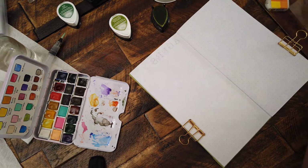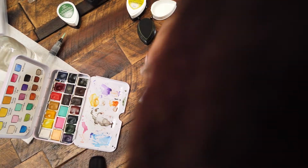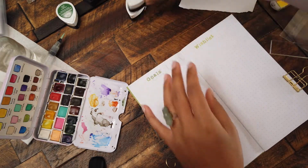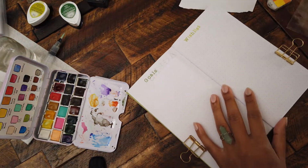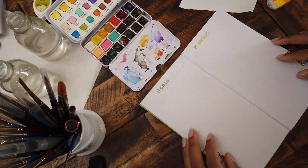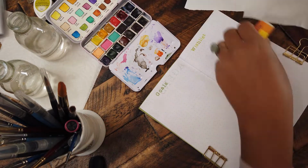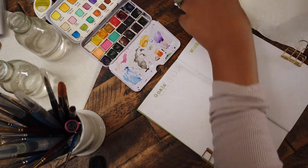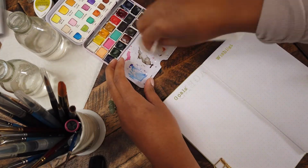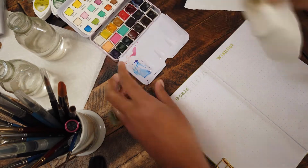And here I'm creating my goals and wish list spread. So pretty much the goals could be, oh, I want to save up this much money or this many bells so I can create this. I want to, you know, what's another goal in the game? I swear I'm a fan, but when you're on the spot.